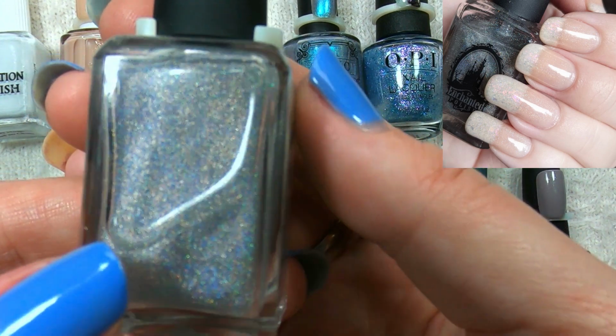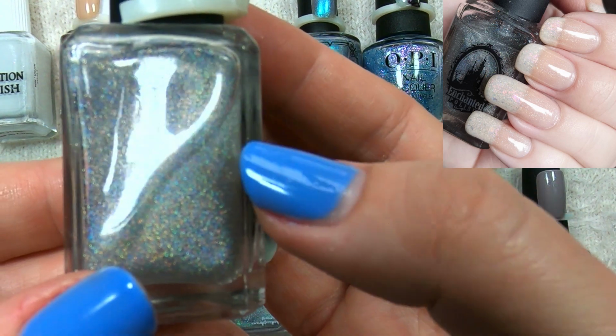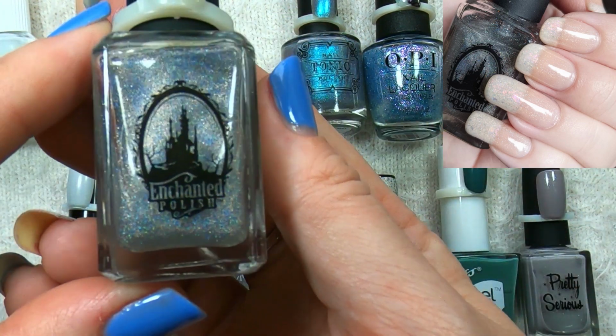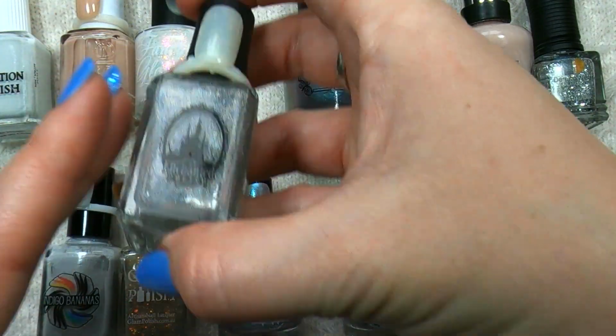I really didn't want it to turn into a blast of silver holographic on top. So this I thought was really beautiful. I haven't really played around that much with this polish, but I really enjoyed it on that mani. So this was Enchanted's Djinn in a Bottle.